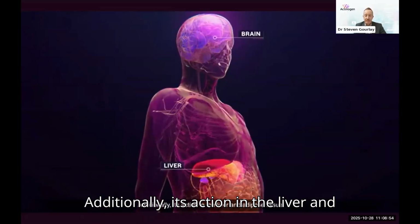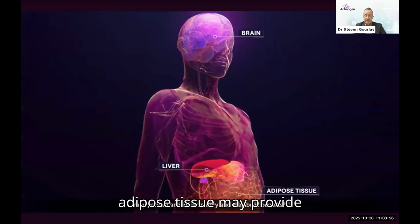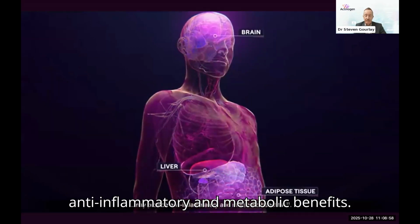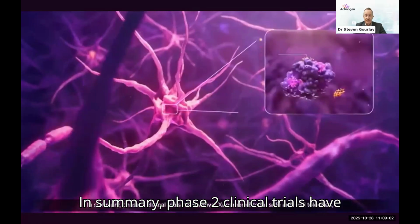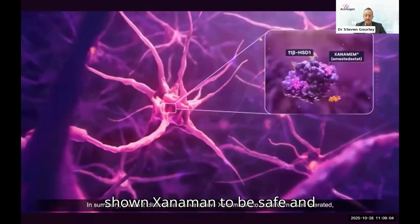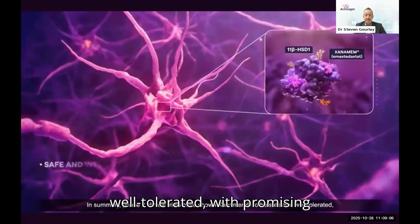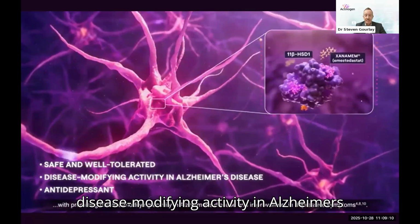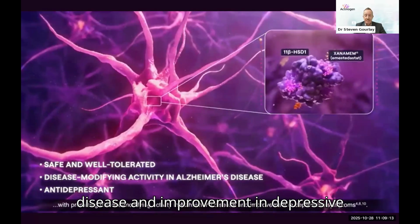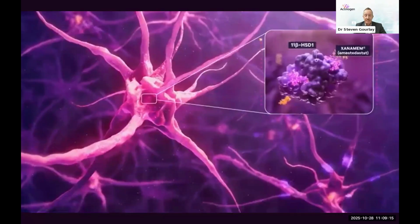Additionally, its action in the liver and adipose tissue may provide anti-inflammatory and metabolic benefits. In summary, Phase 2 clinical trials have shown Xanamem to be safe and well tolerated, with promising disease-modifying activity in Alzheimer's disease and improvement in depressive symptoms.